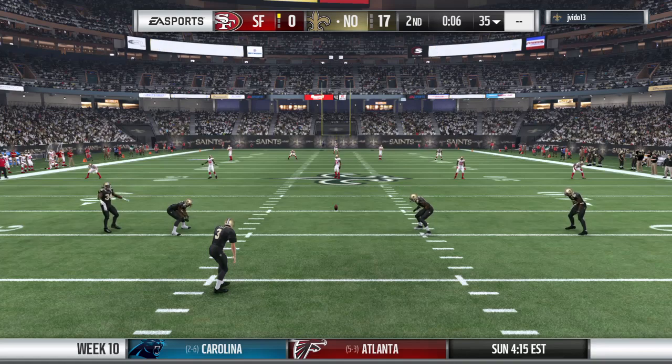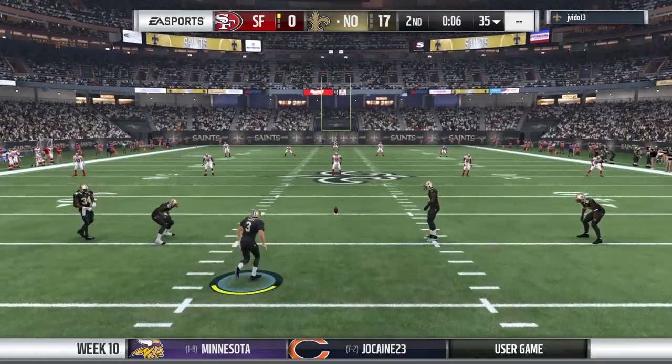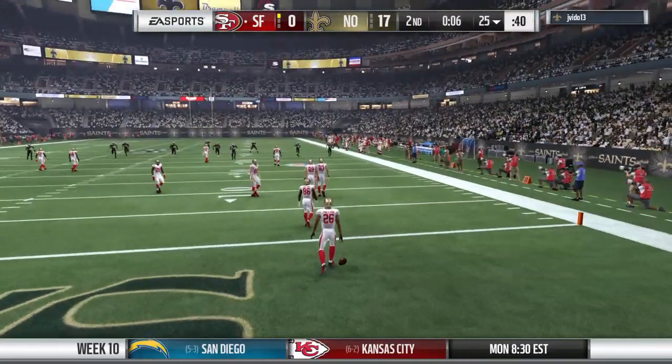You know what I'm about to say, right? Bend but don't break. That's what came into play here for the defense. 12 plays were run at them. They only gave up 3 points. In a lot of ways, that's a win for the defense.